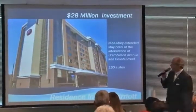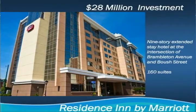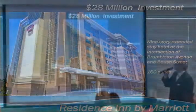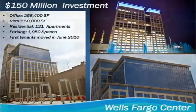The Residence Inn by Marriott is right at the light rail stop downtown. If you've not been in this, it has beautiful views down Duke Street. It's right on Brambleton Avenue, and it is, again, literally within a half a block of the light rail station. $28 million investment. $150 million investment at the Wells Fargo Tower.